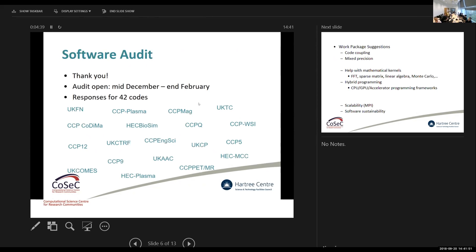There are reports that come from the software audit. Some of them can't be shared externally, they're more internal, because they have a lot of the actual nitty-gritty information. But a more public version of the report has gone to EPSRC and is being used by the EPSRC as they look into their new e-infrastructure roadmap.